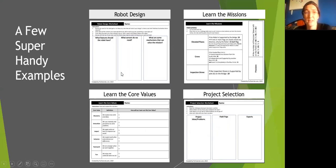And these also are super handy to stick in their engineering notebook to show what they've been working on. So robot design, learning missions, which I'll talk a little bit more about in a minute, and learning the core values, and then project selection. And this is just a very small sample of what they have.